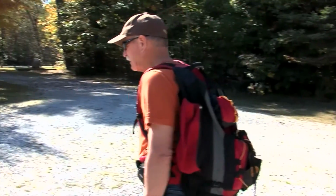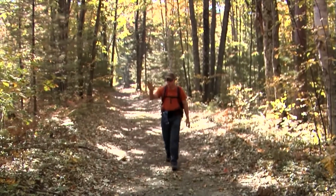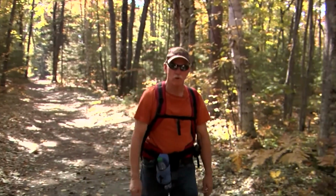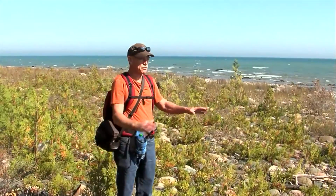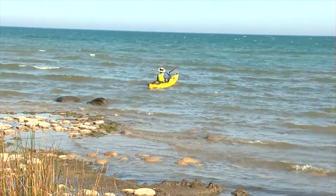The only sounds you hear are the wind that's rustling the leaves in the trees, and just off in the distance and not too far away is Lake Huron, and you can hear the wind blowing out there and the waves coming in. And I'm out on the shoreline now, and as you can see, it's desolate out here. It's beautiful. It's rocky, rough to walk on, but man, look at the view you've got out here.